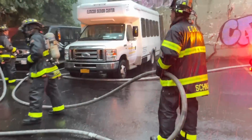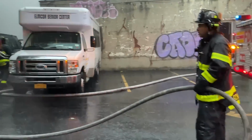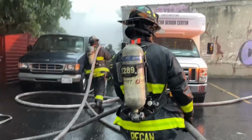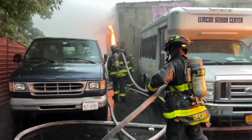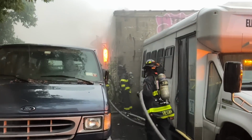138 bucket. When you hear that metal sound, that means you're hitting the stack in the rear. You're going to cross head to the end of the building. You got to operate with the opening in the middle of the building. 138 bucket to 5-2, be advised, we're operating. We got heavy fire pushing to the back now. Just what I said from the rooftop.